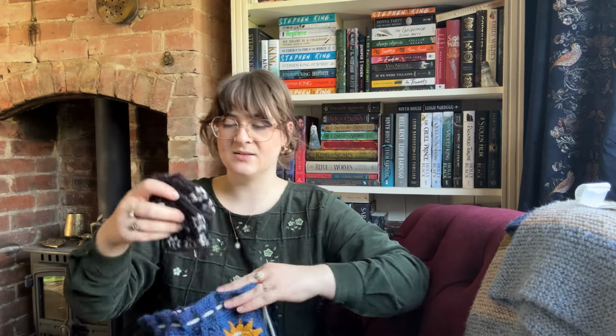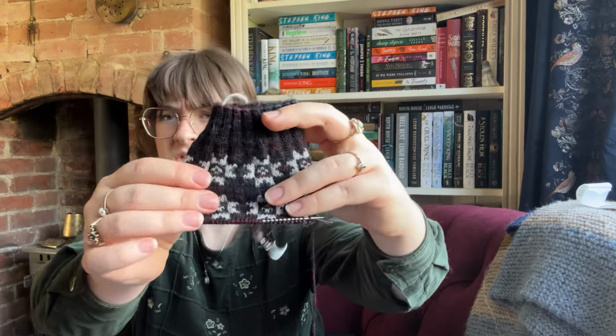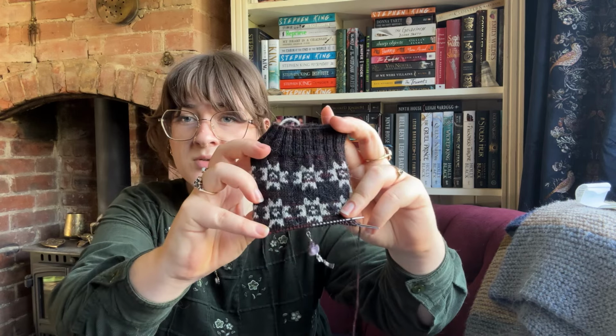But yeah, that's that. So it doesn't feel like much progress because I've got to undo this one. However, they're really quick to knit up with the little pattern. These are, I mentioned, the Quilty Cabin Socks by Horsefeather Fibre Arts. It's an adorable quilt motif, which is really, really sweet. And I will really look forward to wearing this pair.